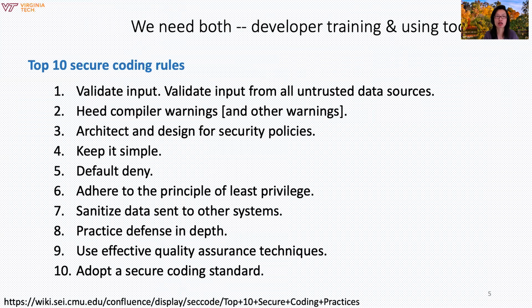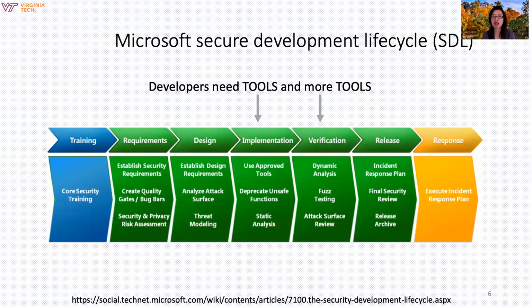From the software community, there are many secure coding practice rules and principles, and of course the number one rule that we routinely talk about in textbooks and in classes is validate input. But developers also need tools to do static analysis. This is the Microsoft Secure Development Lifecycle, which Microsoft recommends to the software development community. You see that during the implementation and post-implementation verification phases, we require dynamic analysis, the runtime checking, and static analysis, where you just inspect the code without running it.